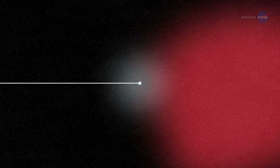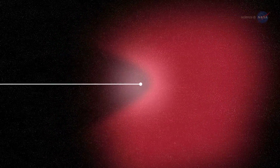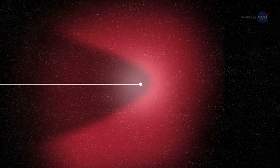Imagine an object moving at supersonic speed. This object, as it moves through a medium, causes the material in the medium to pile up, compress, and heat up. The result is a type of shock wave, known as a bow shock.